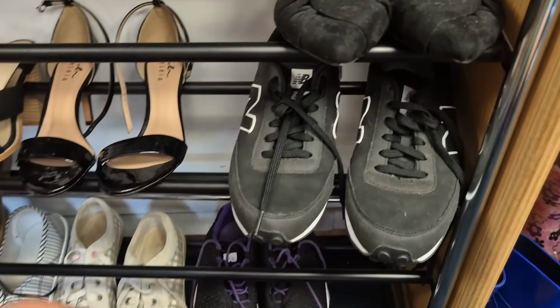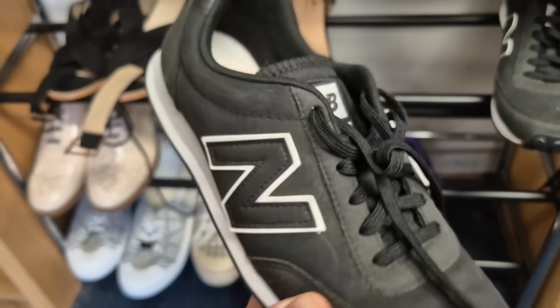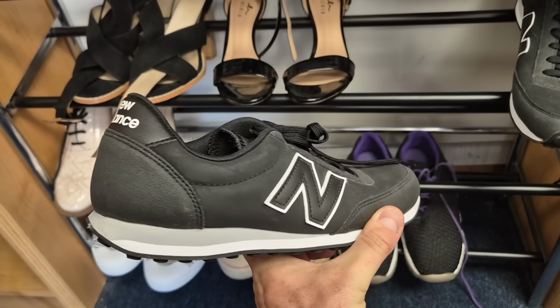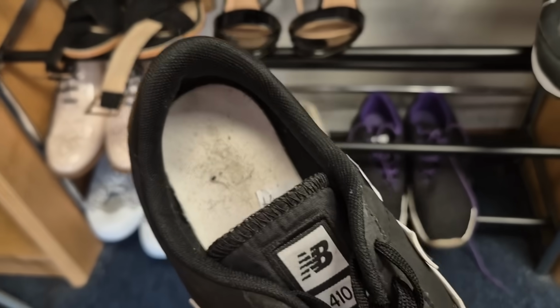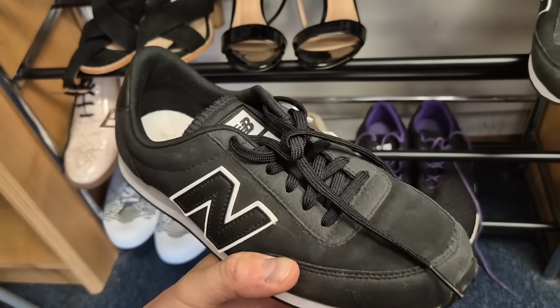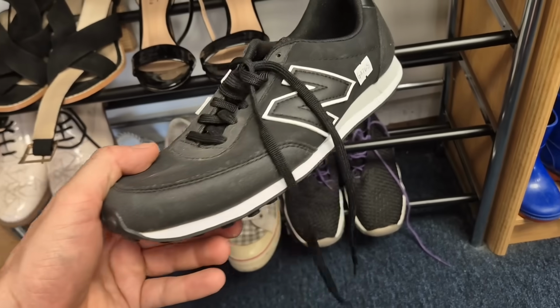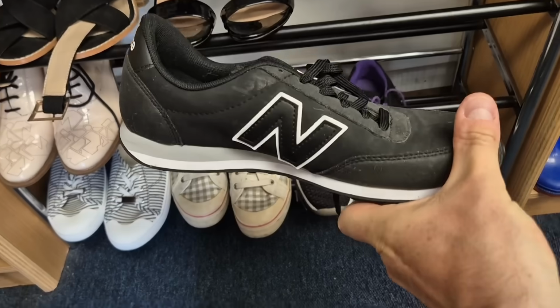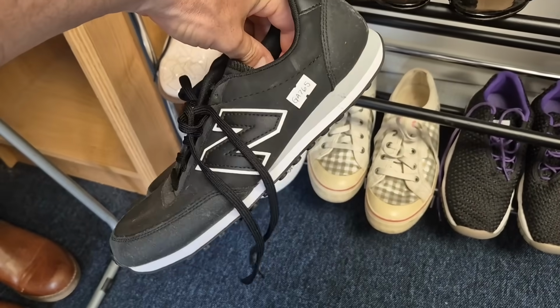What do you think of these down here? Pair of New Balance 401. All black, with a bit of white and grey on the sole, but they're only £4. Yeah, they've been worn, but still in pretty good condition. You can give them a wipe over and they come up pretty well. Let's have a look at the other one first. Yeah, look alright to me. Last solds on these, about £20.